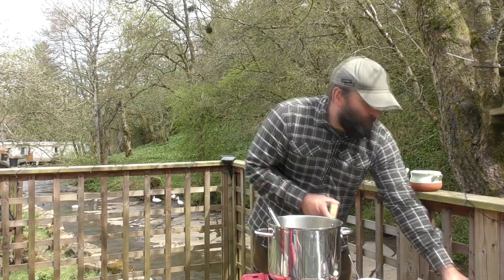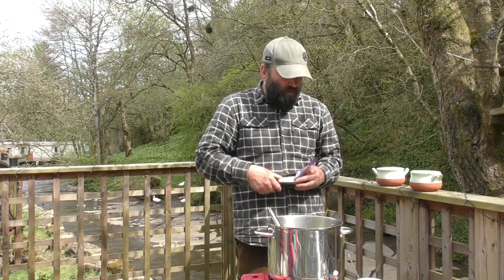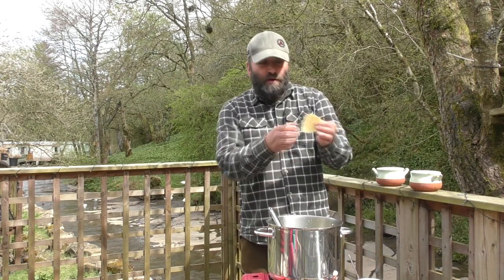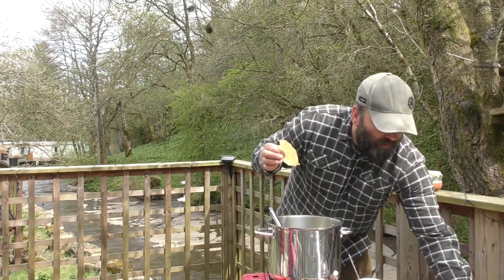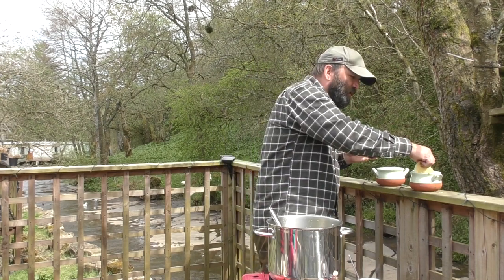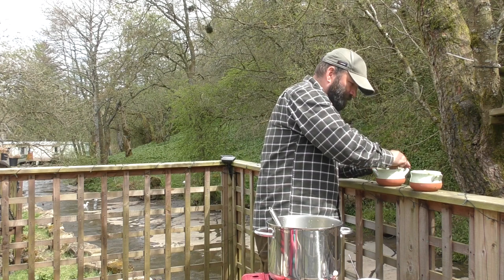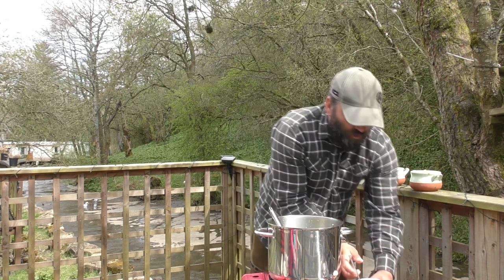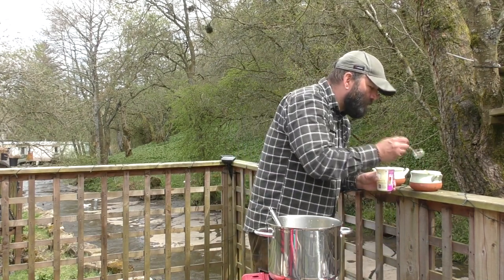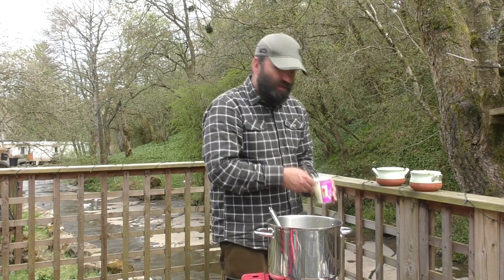And what I've done, I've grated some of the cheese and put them in a pan to melt to make these crisps. So we'll put them in the soup as well. And just a little dollop of sour cream. There we go, that's our soup.